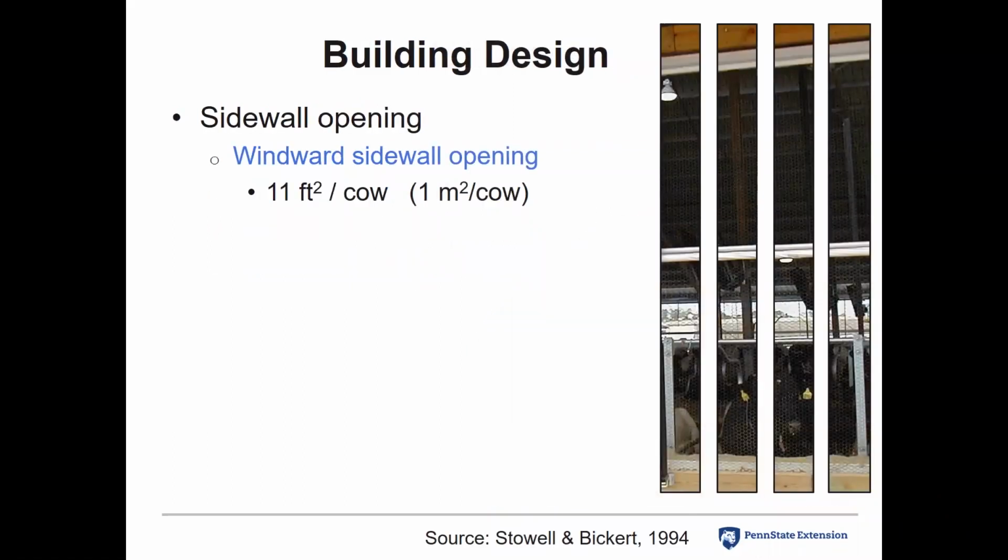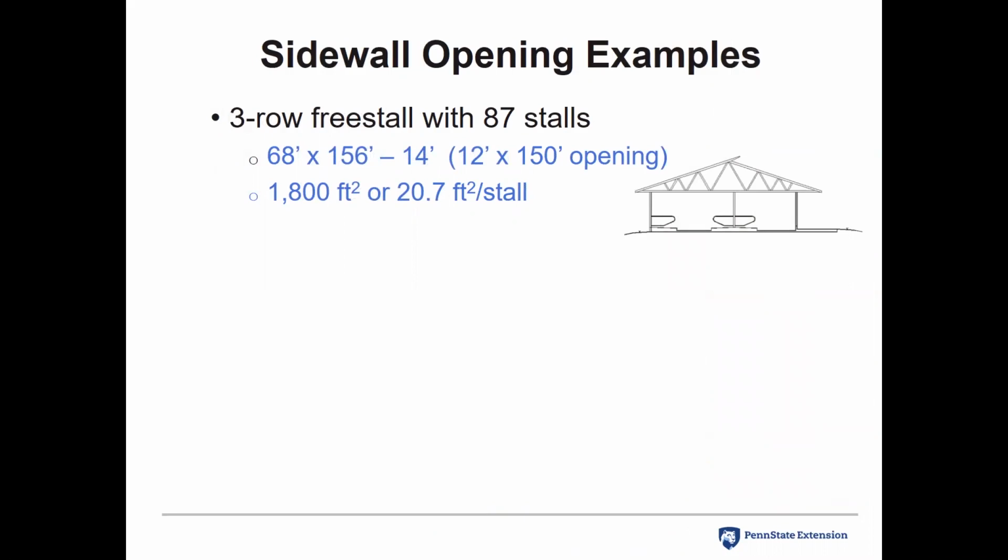Sidewall opening, our guideline in new design is 11 square feet of sidewall opening on the prevailing wind side per cow, or per stall, depending on what you want to do. That's the minimum. If we look at the 3-row freestall, for example, with a 14-foot high sidewall, the actual opening is somewhere in the range of 12 feet because we've got a support for the trusses, and then we've got some concrete coming up. So it's 12 feet at the most along that length. We get a little over 20 square feet, almost 21 square feet of opening per stall in that particular one.